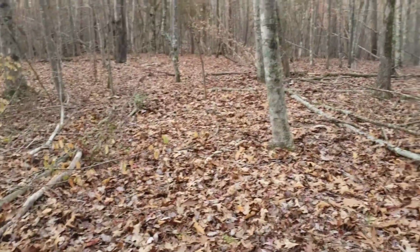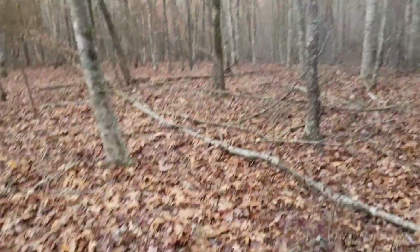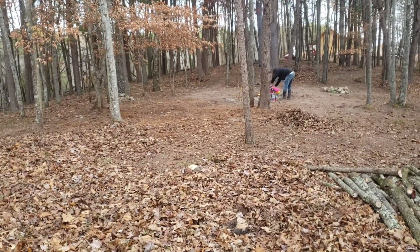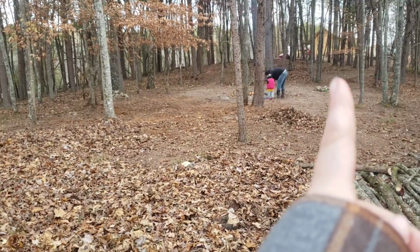So here's our space. We're going to clean it up, clean it out. Next time we'll bring down some folding chairs and figure out our layout. But that's what we did this time, was we cleared a spot over there and started burning stuff up. Made a driveway or a road right here.